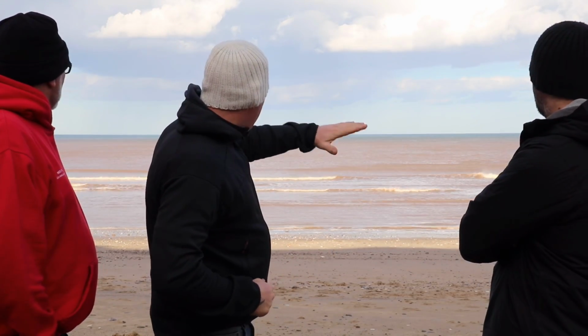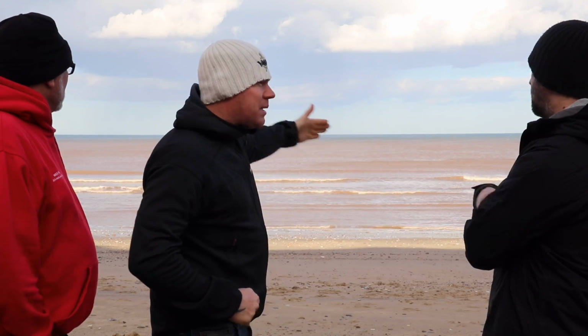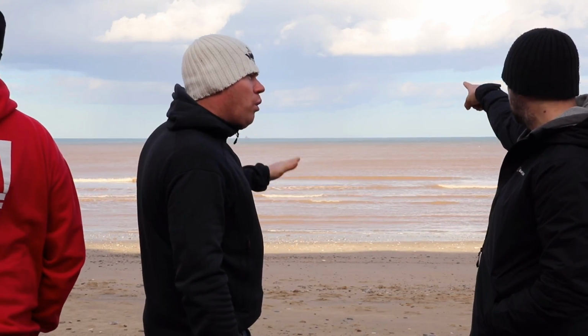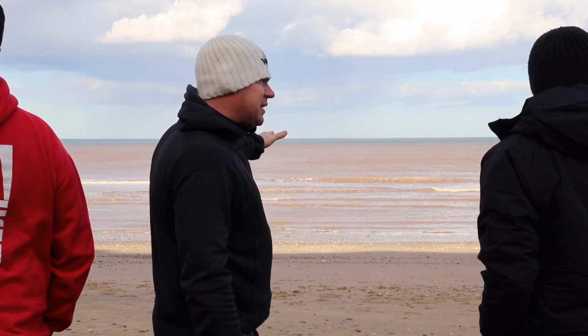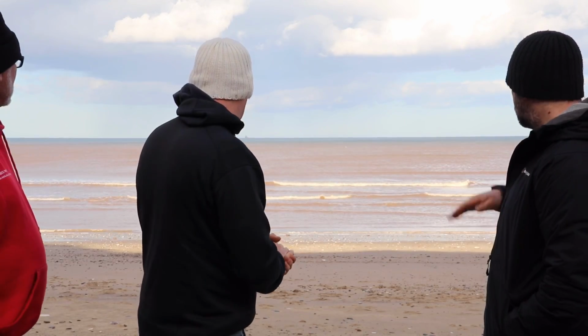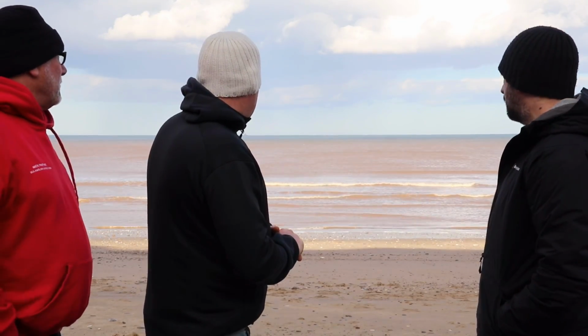The reason we would be able to tell the sandbar is because we're looking out in front of us and the sea's rolling completely in. The tide's still got to come a long way in, and it's breaking right in here, which is low water now. So we'll be fishing this up on the flood. We've got loads of area, we can see where the tide line is. It's quite a steep drop off there, isn't it?